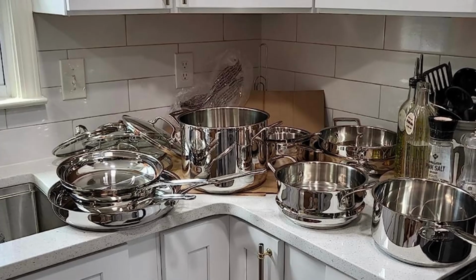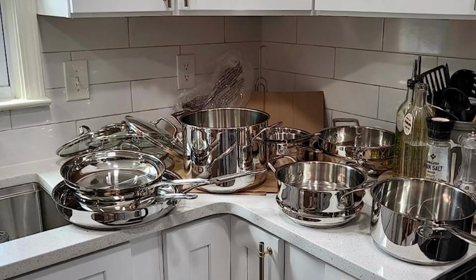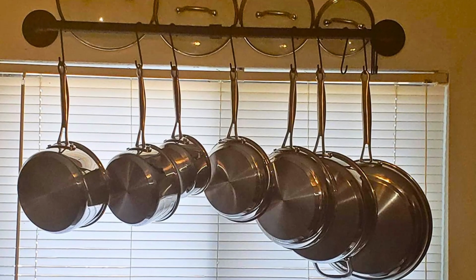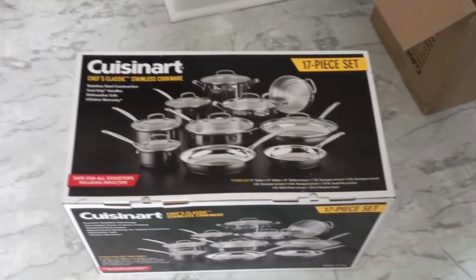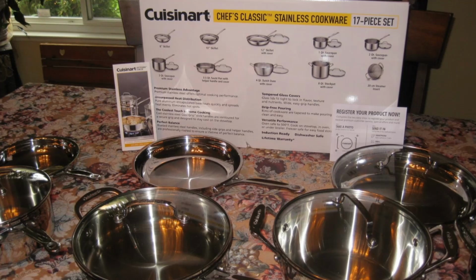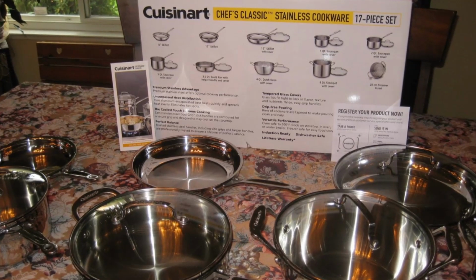The Chef's Classic Steel Collection doesn't just provide cookware, it enhances your culinary experience, giving you the tools to create professional quality meals at home. Whether you're a novice or seasoned cook, this cookware set is bound to elevate your kitchen game.